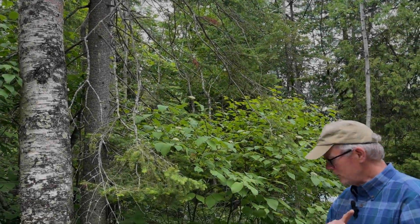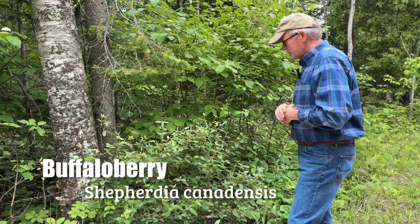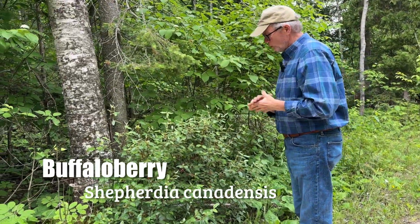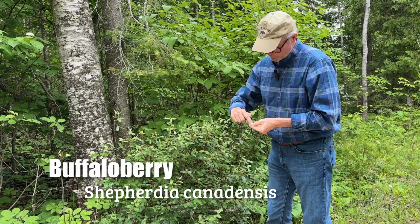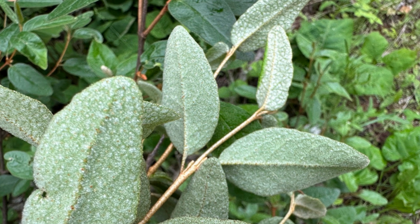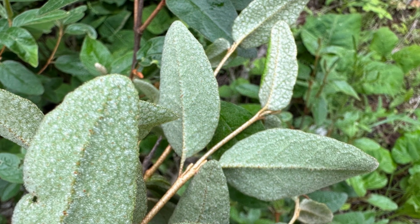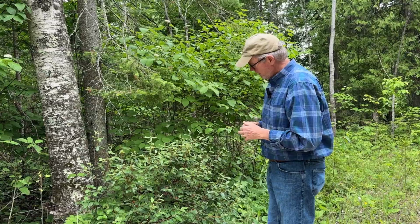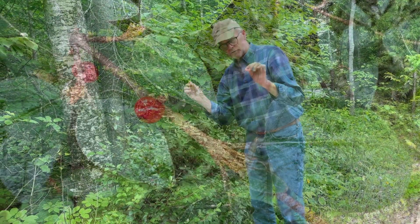Right next to the round-leaf dogwood, and we're, by the way, on the road that goes down to the forge and the workshop. This is buffalo berry or russet buffalo berry. Russeting refers to the rough, russeted texture on the bottom side of the leaf. It's long done blooming, blooms in very early spring, just as the leaves come out. And it is already in fruit. They look like honeysuckle fruits.